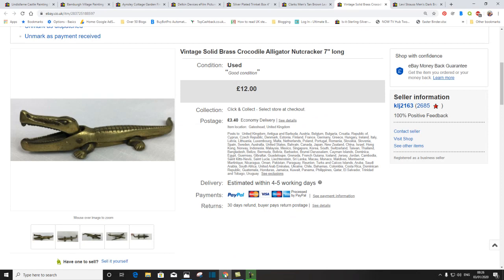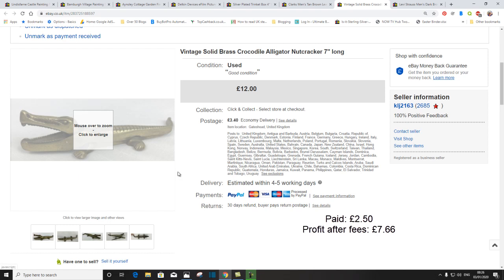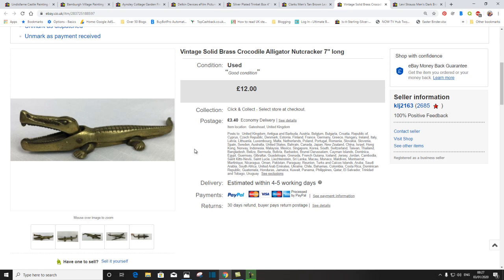So if I divide the total that I paid for the whole auction lot by the number of things that I listed, each item owed me £2.50. Sorry, that lot actually cost me £20.03, not £14. So each item, you could say I paid £2.50 for. So after fees, that was a profit of £7.66 for this little brass crocodile. I love picking up brass pieces. They're fairly easy to list and photograph, so I'll definitely continue to pick those up.